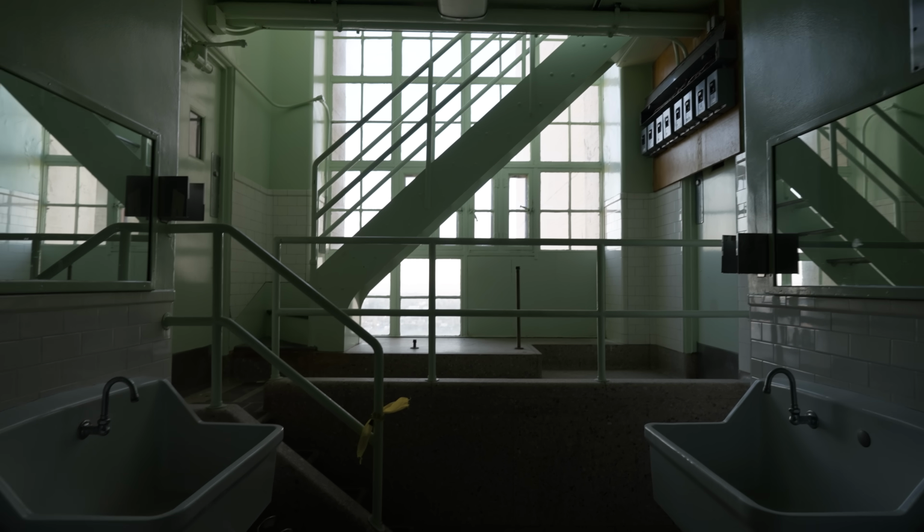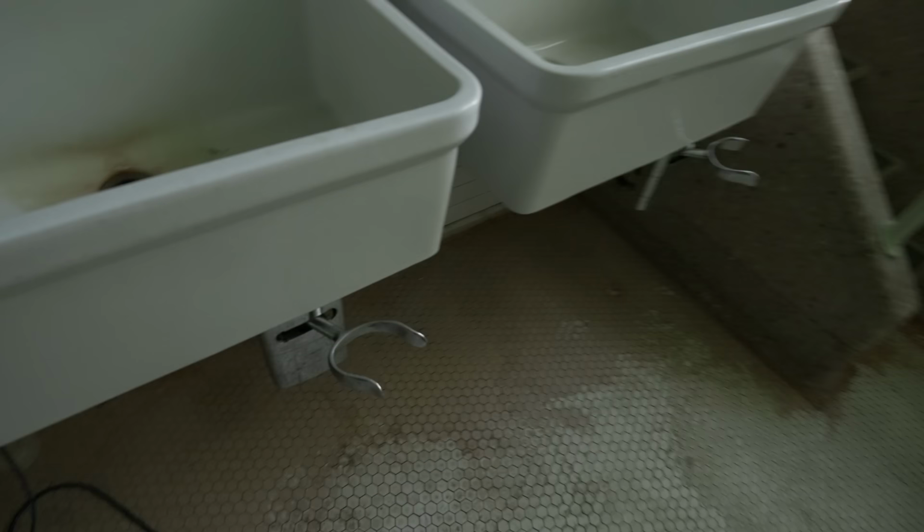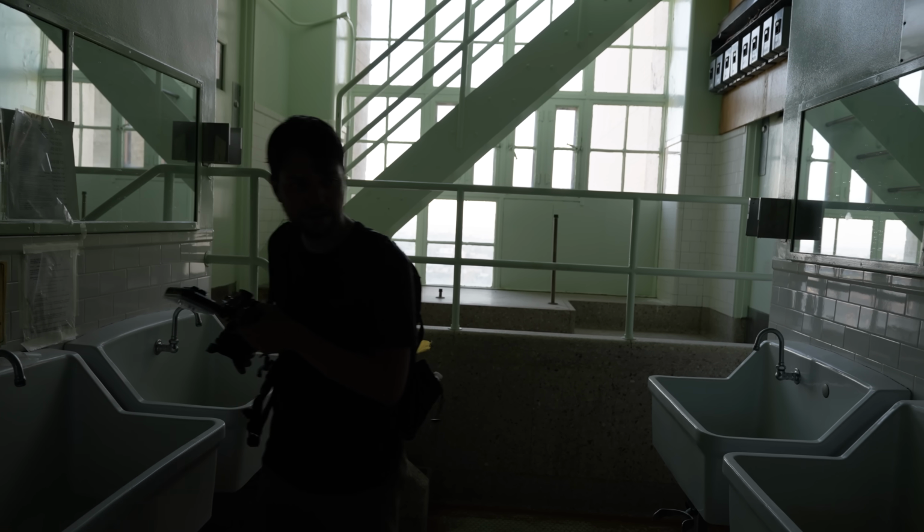Another clean room. This one's cleaner. Yeah. These are new sinks though. Oh yeah, the other one's probably better. These got photo things, so you don't get your hands dirty again. Quiet, no smoking.